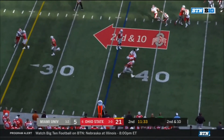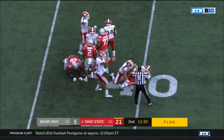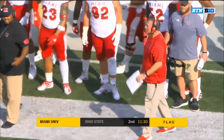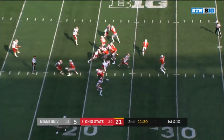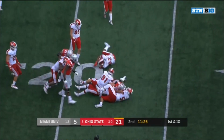Fields off the play fake to Dobbins, and he gets up in it, and the ball comes free. What a hit by Zedrick. Defense number 90. 15 yards from the previous spot. Automatic first down. So Dean Lemon, the defensive end, called for runs. As a coach, it's way late. That's going to draw the flag from the official. Fresh set of downs. Complete out to Wilson.